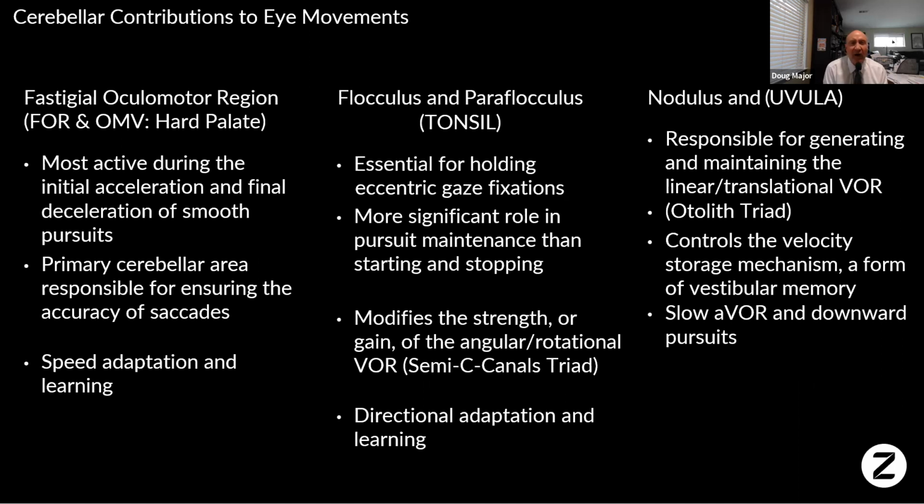Think back about your tonsils, tongue all the way back of your throat, the flocculus, paraflocculus. These are essential for holding eccentric gaze fixations. People forget how important that is. We'll go with that a little bit further. And a significant role for pursuit maintenance. Okay, so the FOR starts them, but to maintain that area is the flocculus. And then it modifies the strength or gain of angular and rotational VORs. And so we think of that, again, that automatic system that's developed even before we're born. And that has to do with directional adaptation and learning.